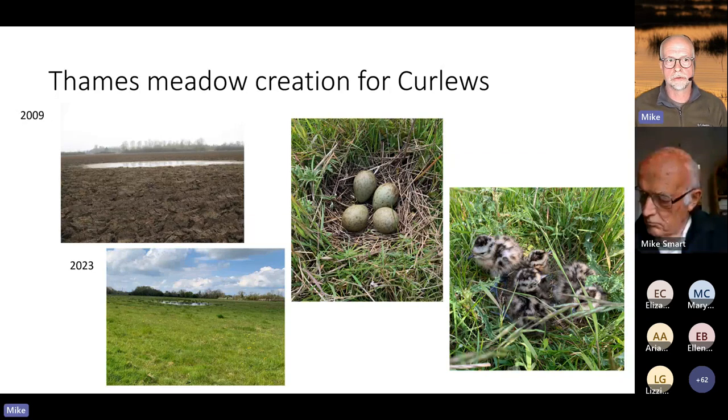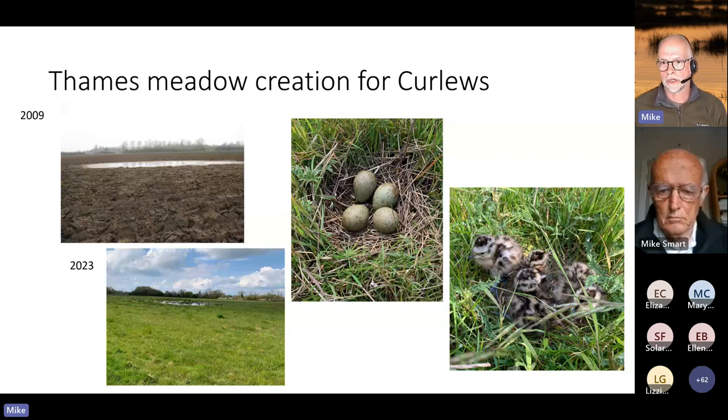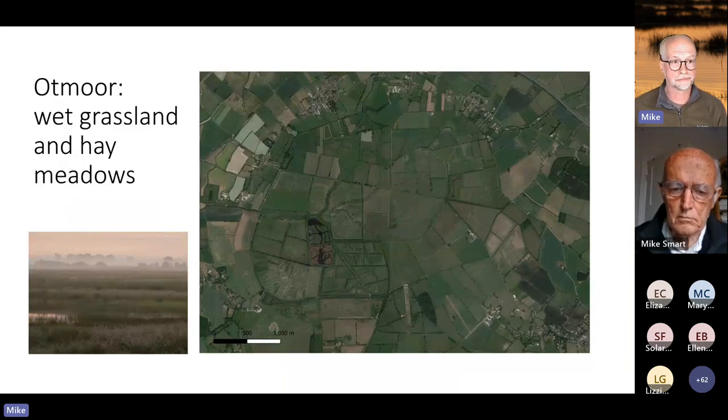This is a really nice example, a project that Anne Cotton from Natural England worked on with the farmer here along the Thames. An arable field that flooded regularly has been restored to a wet grassland, a wet meadow with pools. And it took a while, but after about 15 years, the curlews started colonising this from other sites nearby. And the last couple of years, they've started nesting. And this year, for the first time, they've actually hatched chicks. So it's been a fantastic result for everybody involved, really. Those are the actual chicks that hatched out about a week or so ago. So that's a brilliant result.